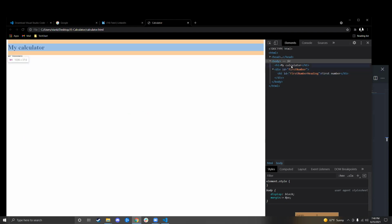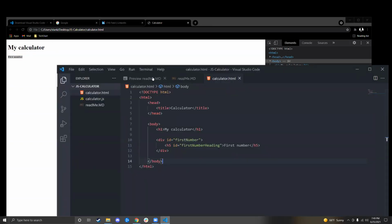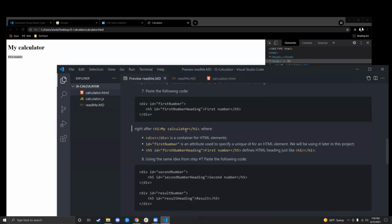In my tag body, I have an h1 element, which is my calculator. And afterwards, I have a div or the section with another heading, h5. The ID for this section is first number, and for the heading, it also has a unique ID, which is first number heading. The content is first number. Okay, I think we're good for now. Let's proceed and read what we should do next.